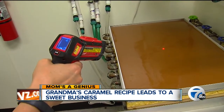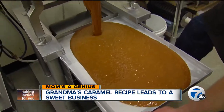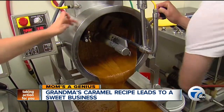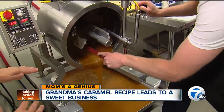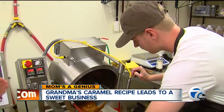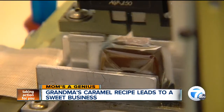Now it tells me we're at 173.8. Or special water cooling systems. In between here is a space, so that's where the water is flowing through here to bring the temperature down. Because if we allow it to stay really hot, it's going to continue to cook our product, which will give us a harder consistency. Grandma also didn't have an automatic cutter or wrapper.